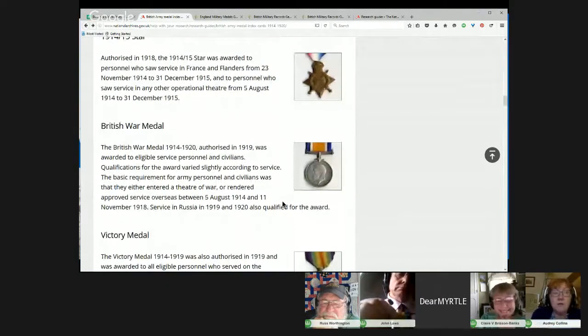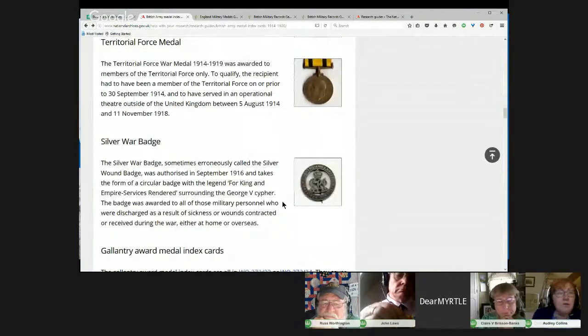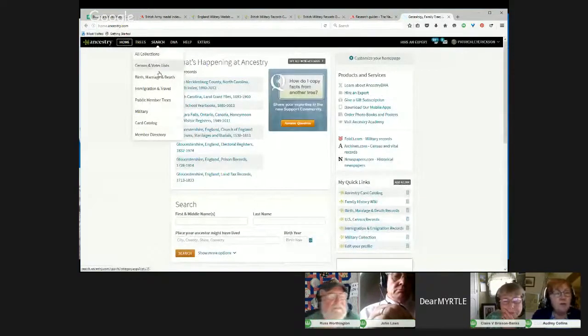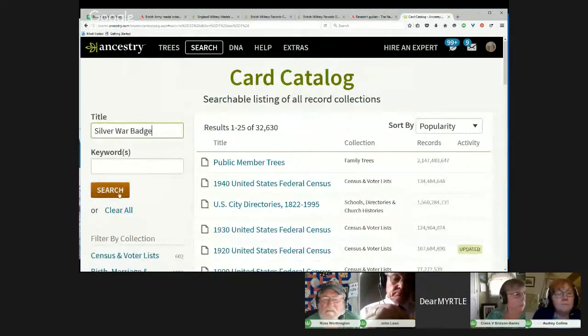Now, the Silver War Badge rolls are also on Ancestry, and there's a very quirky thing on Ancestry, which we keep reporting to them, and they haven't fixed it yet. If you do a search within a category, all military, and you put in Fred Worthington, you will get loads of results: service records, medal cards. But for some reason, Silver War Badge results don't show up in those group results. You've got to go in through the card catalogue, find the Silver War Badge, and search there on its own. Right, so let me put the title in and see what we can find.